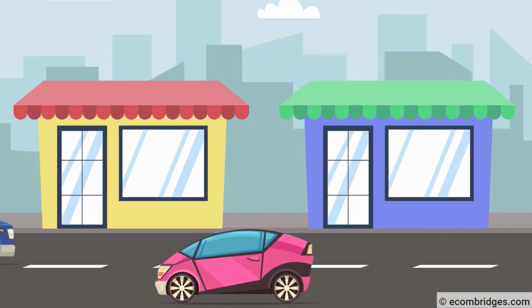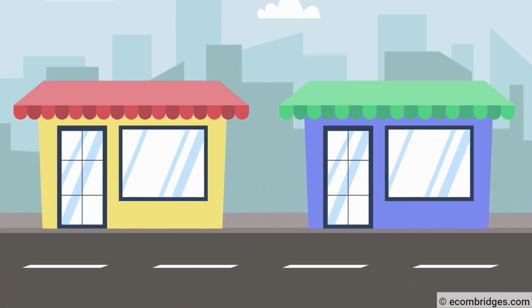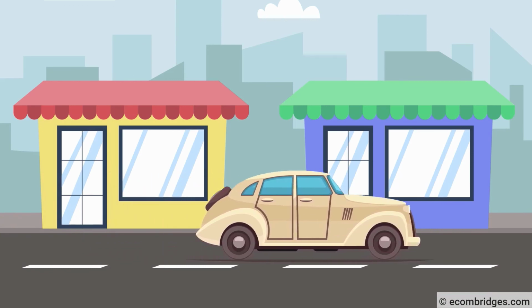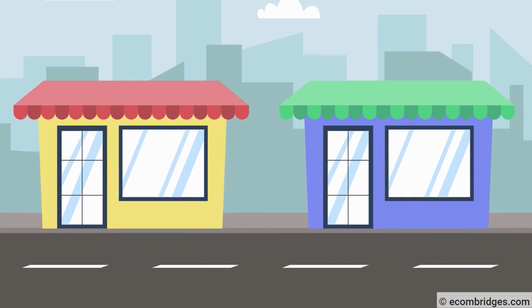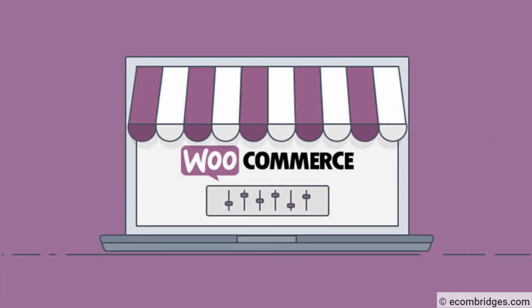The magic comes when you want to create a new store, instead of having to start from scratch like with Shopify. On a Woocommerce store, you can just clone your store. And that way you keep all your configurations, and you just need to update some plugin license keys, clean a bit, and add new products. It's very fast and affordable to start a new e-commerce store with Woocommerce when you use cloning. As you have understood, Woocommerce largely wins when it comes to backups.